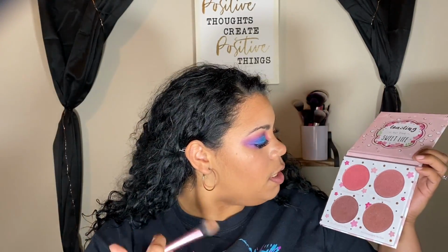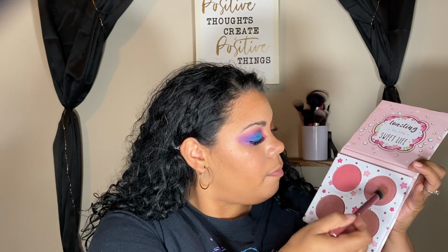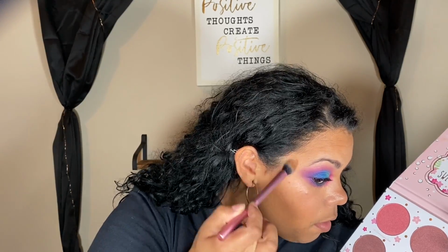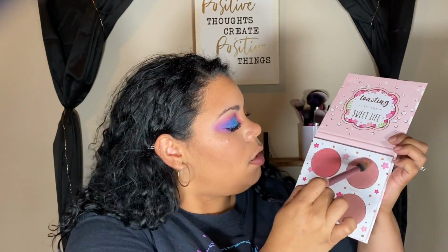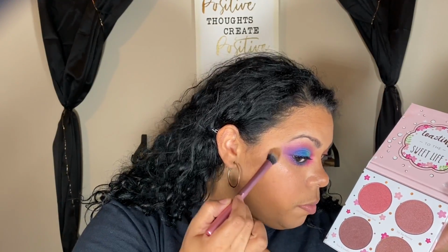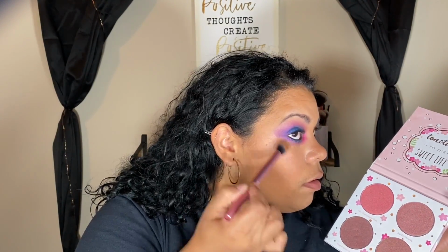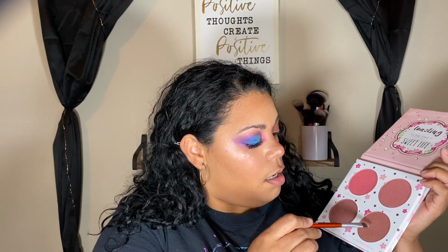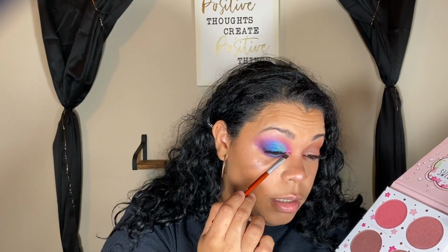Since I don't have a highlighter on yet, I'm going to take Sip Sip Hooray. Put that right here. It is going to be more of a subtle highlight, but you should be able to see it. I'm also gonna mix in these two and use it as a highlight. I'm gonna actually go back in with this and grab a bit of both and use that as the inner corner.